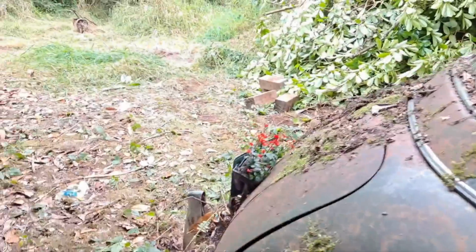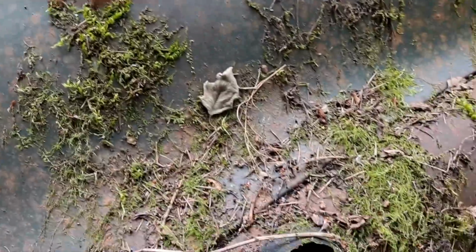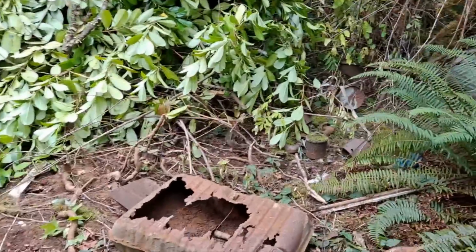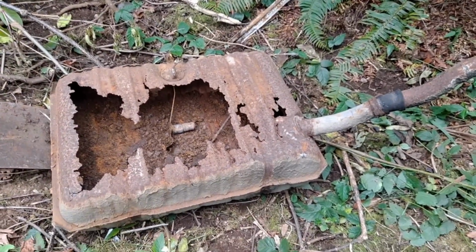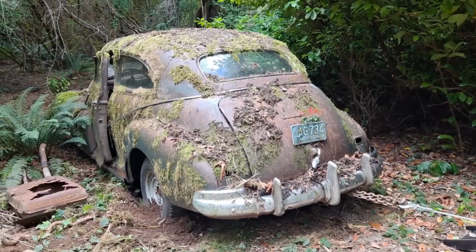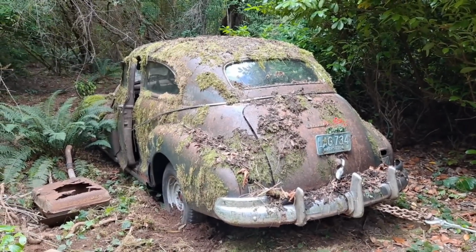The gas tank was hanging by the filler neck right here, so I went ahead and yarded it out. Didn't take much effort. And there's the gas tank. Fast forward a bit.